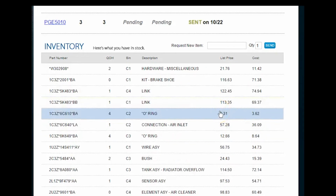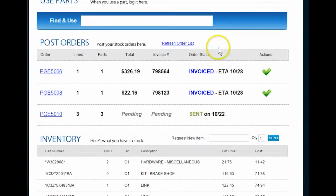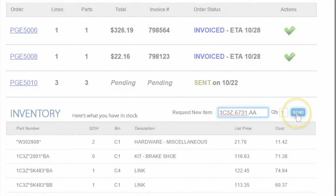Want to add a new part into the inventory? Simply type the number in this box and then click send. An order will be created and sent, ready to ship on our next delivery and post into inventory when it arrives.